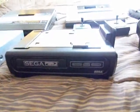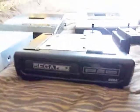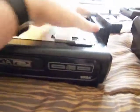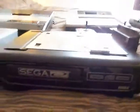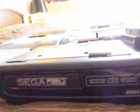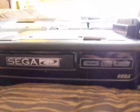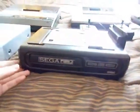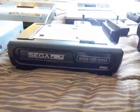Here is the first model of the Sega CD. This is for the Genesis. The Genesis would sit on top of this, and there's a port in the side of the Genesis that has a cover. You open it up and it plugs into that. This is the front loader. They redesigned it as a top loader and it ended up being kind of a better design. I like this design. It's kind of sleek. I really like it. But this model was kind of unreliable.